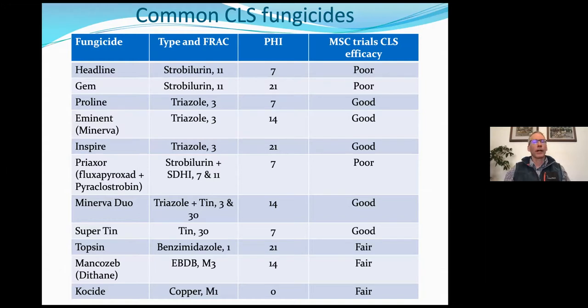Fluoxapyroxad. Sorry, I can't pronounce that very well. Plus praclostrobin. So again, there's a 7 and an 11 in there. So it does have a tank mixture, but again, I don't know how effective this one is. It may have some effect, but it's not great on Cercospora.